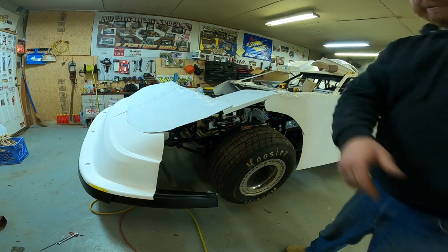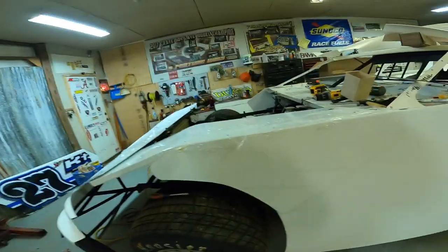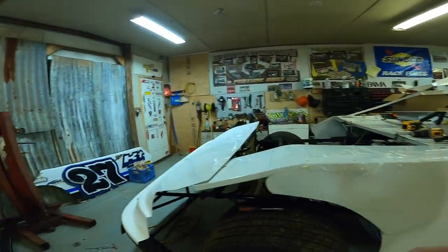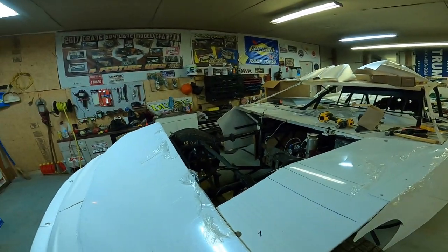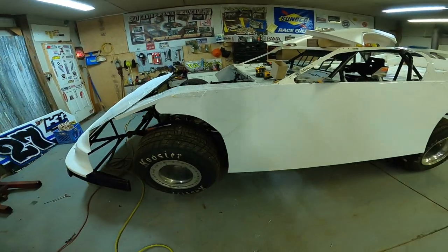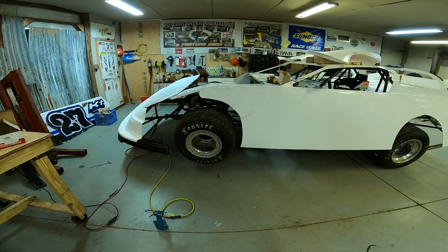So now what we got to do is just drill my holes for the quarter turn fasteners right here, get them drilled, get them mounted on, and then move over to the passenger side. Probably won't show that to you guys because it's the same process. No sense in boring you, but we're moving along slowly but surely.